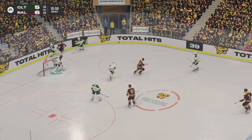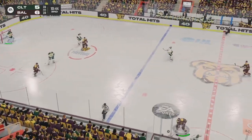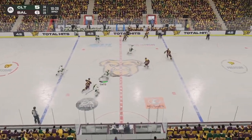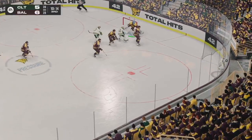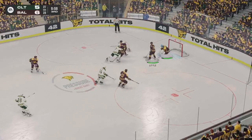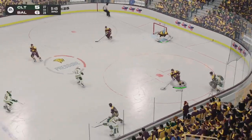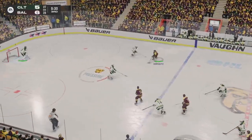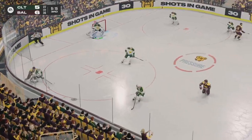O'Neal's got it along the boards. Charlotte's got it in their own zone. And they cough it up in the neutral zone. Charlotte's got it in the neutral zone. Moves it around along the half wall. Here's a pass in front. A blast. Big stop by the goaltender right in front. As a goaltender, you have to be able to read and anticipate the play. He does it perfectly and is able to negate the shot. Takes a shot. Oh, excellent playing goal there.